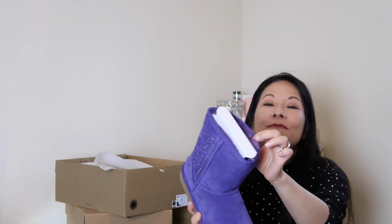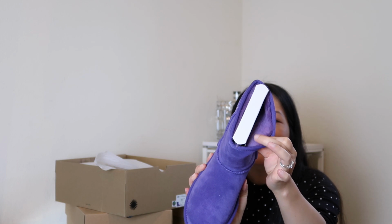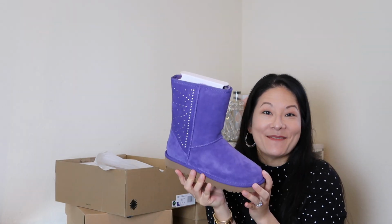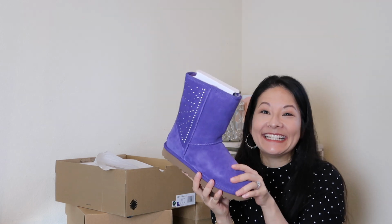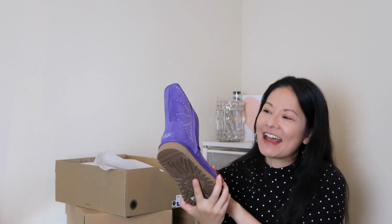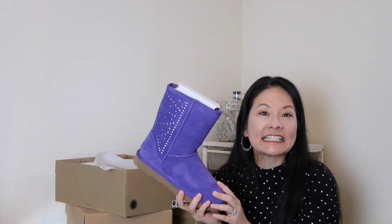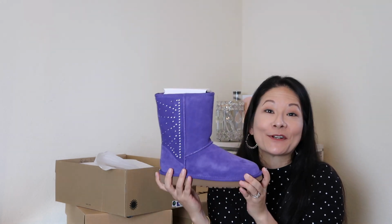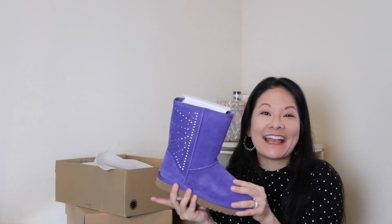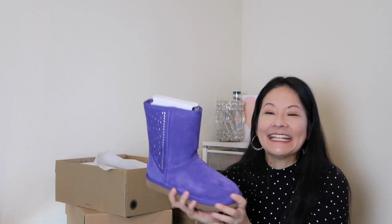And it has a beautiful purple Sherpa lining too. So these are showstoppers. I think the color is a showstopper, and also the studding. So again, I'm not certain how these kind of unique styles are going to do, but I know for the right person this is going to be amazing. So for that purple bling lover out there, you just can't go wrong with this boot. So I'm excited to see how this one does.